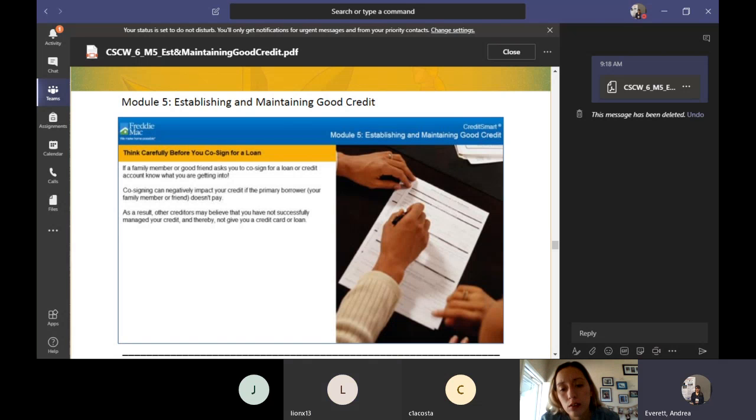So the cosigner, it's just like another person that's on that loan, okay? So you're basically responsible for that loan, the same as the primary borrower. Sometimes they ask you to co-sign on a loan because maybe you have a separate job and separate income, and that's going to allow you to have more of an income base on your loan so that you can be approved for that loan.